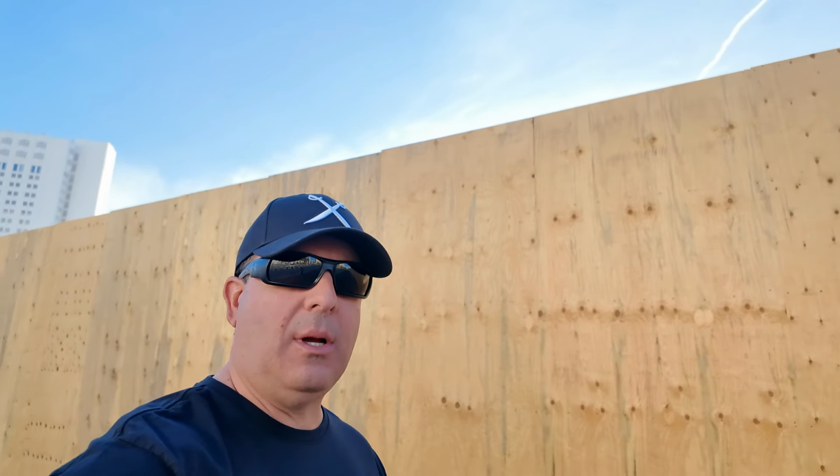You can see the giant wall here. So this is the side that had the parking deck. It was one of the first structures they did demolition on. So as you can see, this wall is pretty tall.